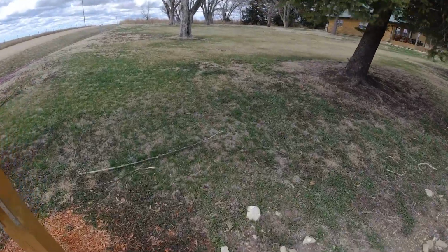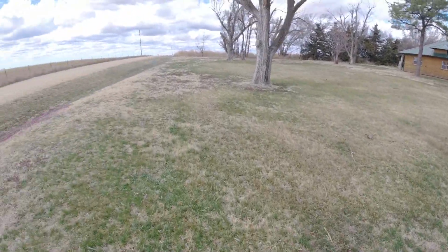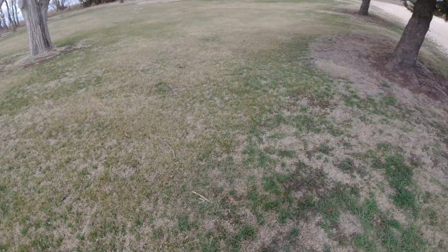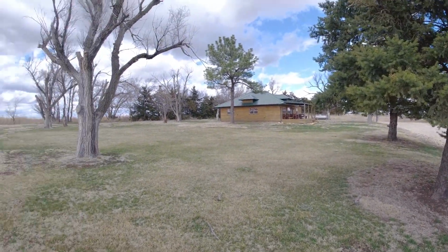But yeah, so we're gonna go back and forth here and spray out the yard. All that purple, get rid of that. Like I say, I noticed some dandelions starting to start up, so we're gonna take care of them now. Weed and feed. They're looking good.